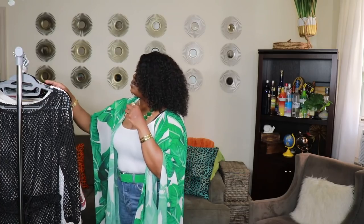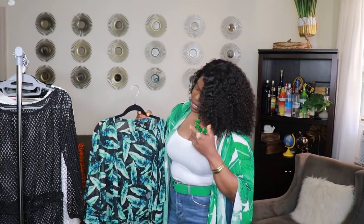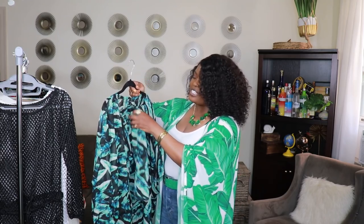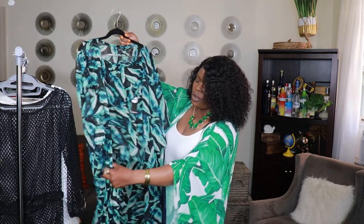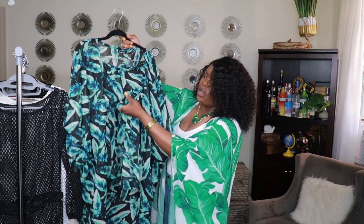The next one I want to show you guys, I purchased on boohoo.com. And this is such a cool item because you get four pieces for the price of one. This is really, really cool. And I've never seen anything like this. I absolutely love it. It is a kimono style cover up that has shorts underneath it and also a bandeau as well as a hair tie. Is that not super cool?